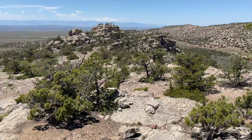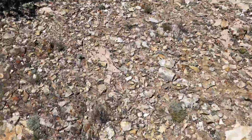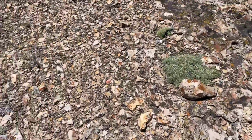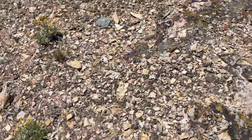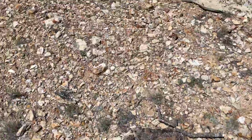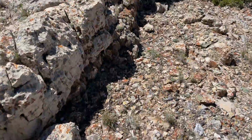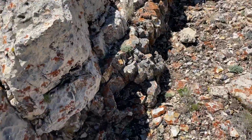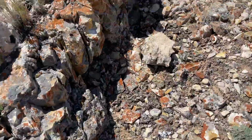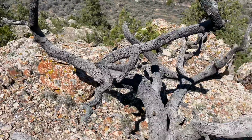Red jasper nodules. That's different for this side. Kind of cool. Okay, this is more what I was expecting when I climbed up there. This is lower down, so it must be the jasper layer. And everything you see here, pretty much, is jasper. Lots of jasper. And a very cool dead piece of wood.